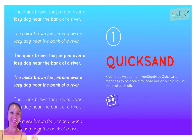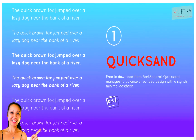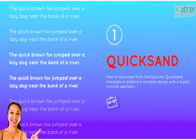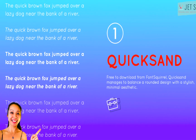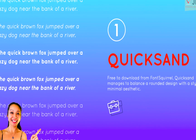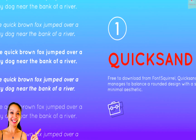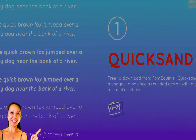Quicksand. Rounded fonts don't feature ornate serifs or complex letter forms, making them exceptionally easy to read for early learners. Quicksand manages to balance a rounded design with a stylish, minimal aesthetic. Free to download from Font Squirrel, the download includes a broad range of weights and styles, including glyphs and dashed, a versatile all-rounder for setting text in children's books.